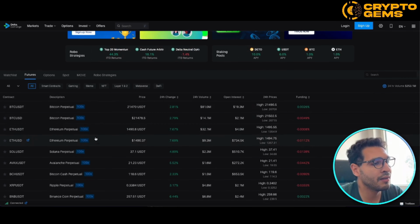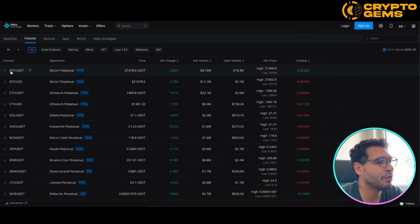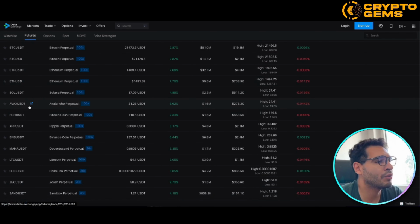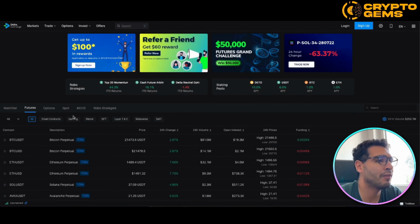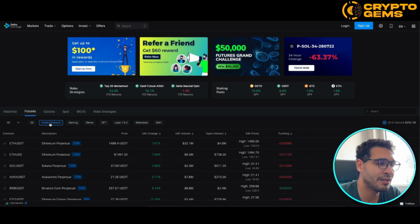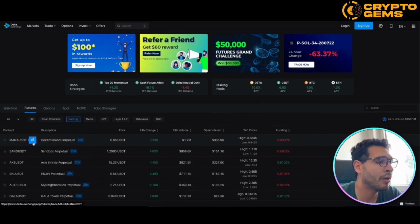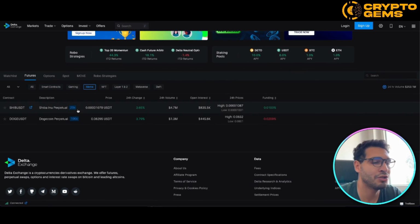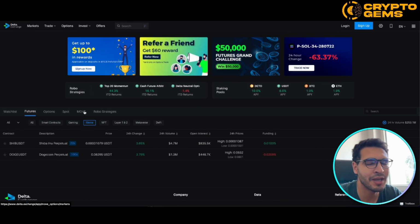So as you can see here, that's the market section. You can see that Bitcoin is here, of course, the number one trending coin, Bitcoin USD and USDT. Tether, if you want to use it directly, and also Ethereum, you have Solana, you have Avalanche, you have Bitcoin Cash, you have everything in one simple place. And also, rather interestingly, you will find smart contracts, which means Ethereum and similar protocols. You will also have gaming coins like Mana, Sand, and AXS, and also meme coins, Shiba and Dogecoin. These are the major meme coins out there.